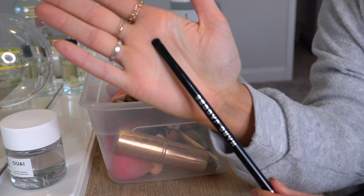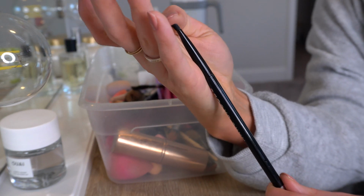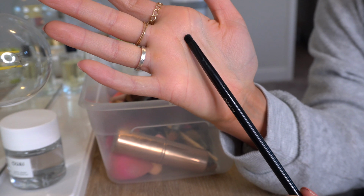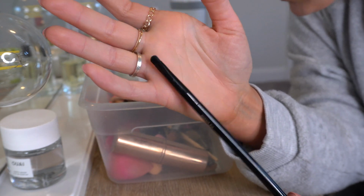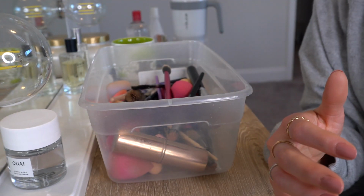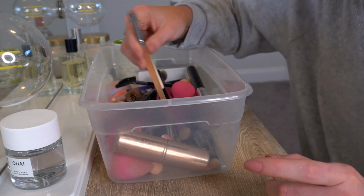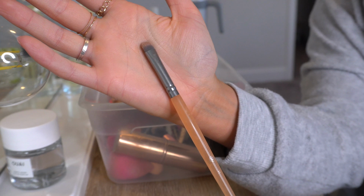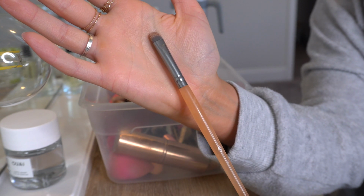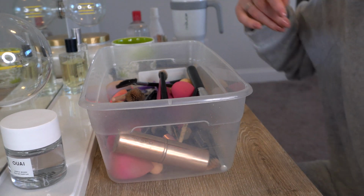Then I have this. This is Marc Jacobs. This is also called the smudger brush. I feel like I don't need any more of these, to be honest. Yeah, I'm gonna get rid of that one. I like Marc Jacobs, but I just don't think I need multiple of that one. Then we have another similar little smudger brush from BH Cosmetics that I will get rid of.